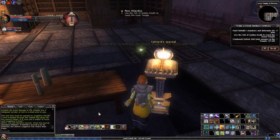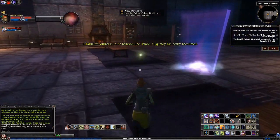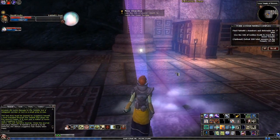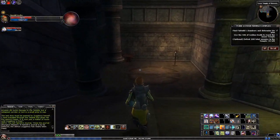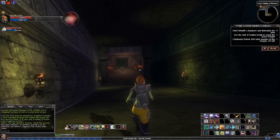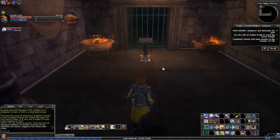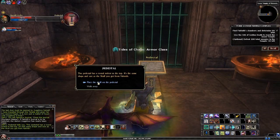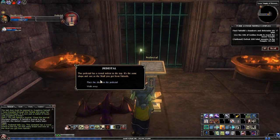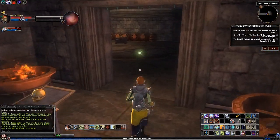Oh, joy. If Falrinth's journal is to be believed, the demon Zuggtmoy has nearly been freed. Ouch. Now we can head down this ramp. All the way down. Just put this here. The pedestal is a round indent on the top. It is the same shape as the skull. Okay, good.